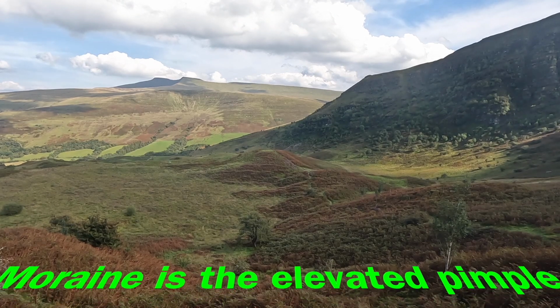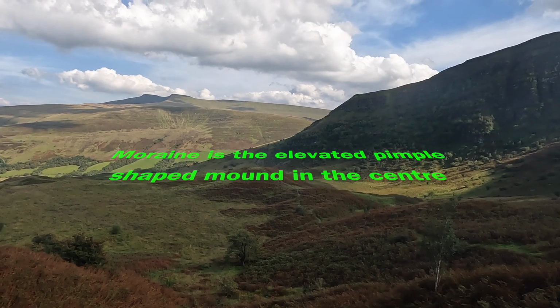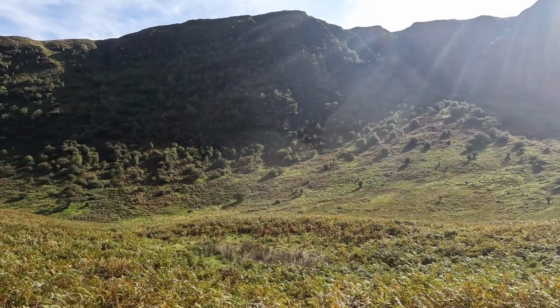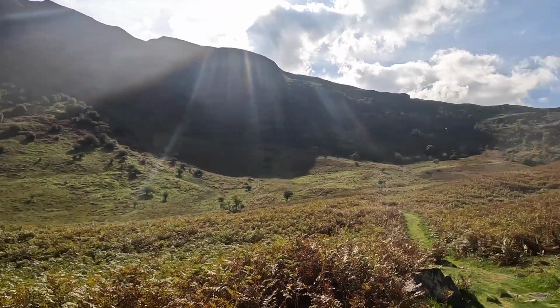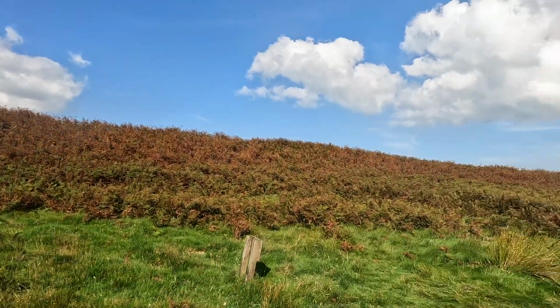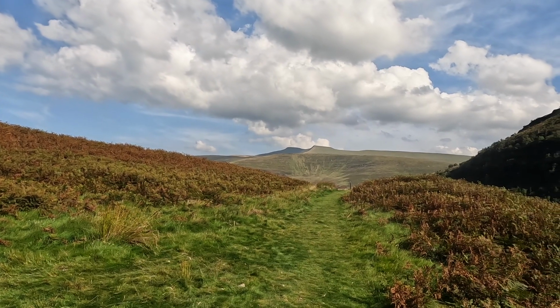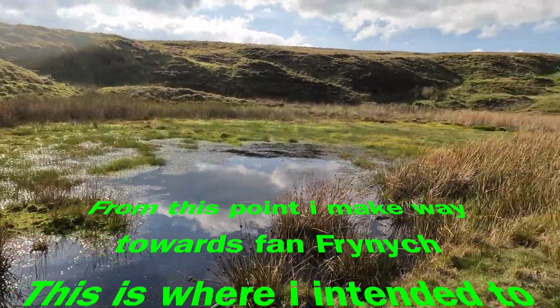Here we are. You can see the moraine now quite clearly from here. When you're on top of it, you don't really see the shape that well. And look at that. We're still going up the trail. And there we have the Penavan Corndy right in front of us. We're nearly at the top now.